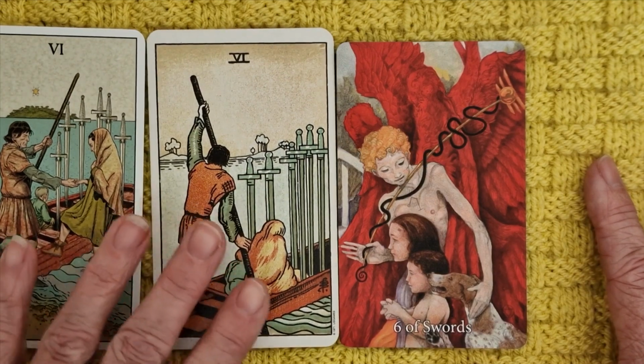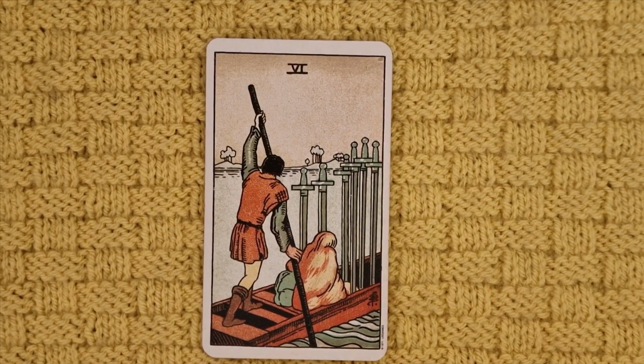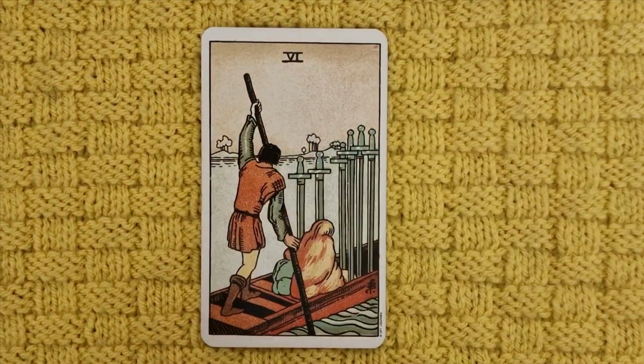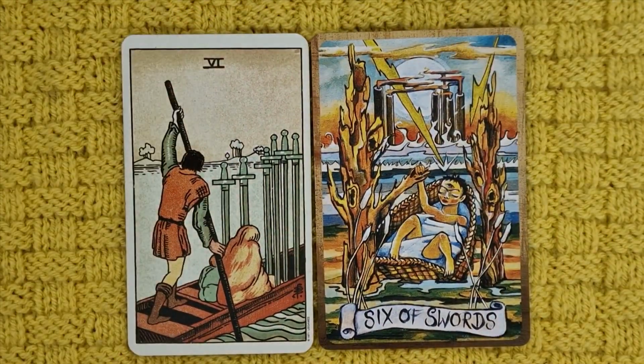So I'll talk about the Six of Swords a little more. Actually, before I go on to that and on to its associated majors, I found this card as well in Tarot Avatara, Gabby Angus West.